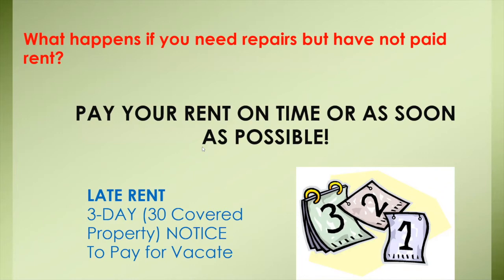that you've requested. So you need to make sure the money has been submitted to the landlord as much as you can, so that if there is a lawsuit for eviction filed, you at least have the ability to tell the court, I don't owe everything, I owe this amount of money, but he still owes me a habitable unit.